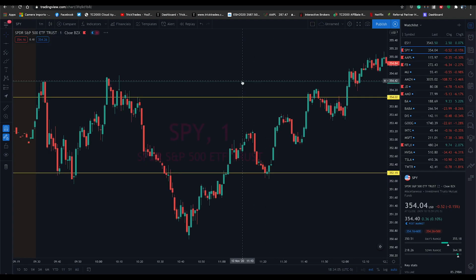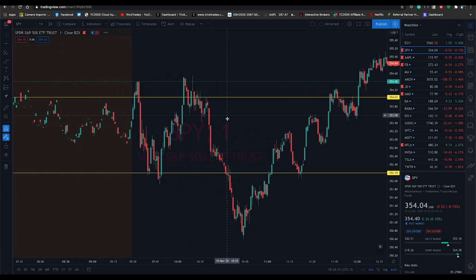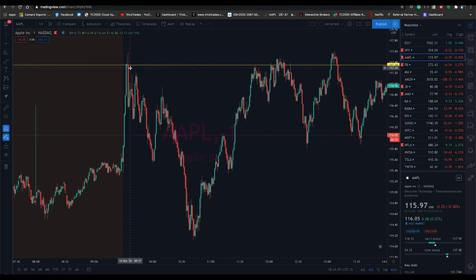So SPY was long off of this 352 level. Popped up, paid myself a bit, came back down, I ended up adding in a little bit, and then it finally just took off. And again, it doesn't look like much, but man, this is over 2 points of a move. So locked in really nice on that. And then this just turned into a complete up and down and choppy, and it doesn't know what to do. And so on Apple, really nice test on this, came flying into that level, and we took it short.